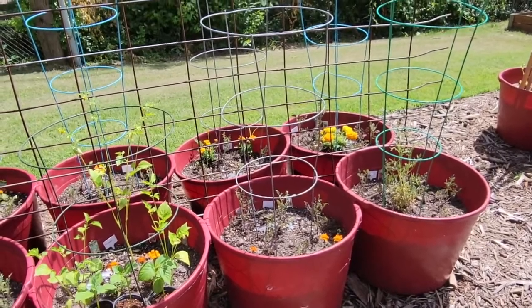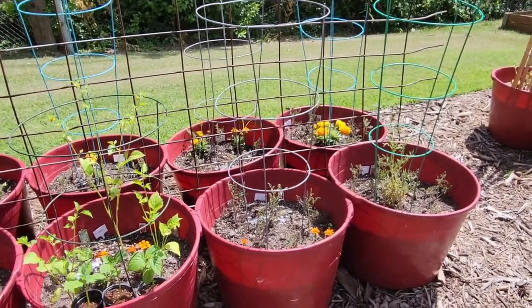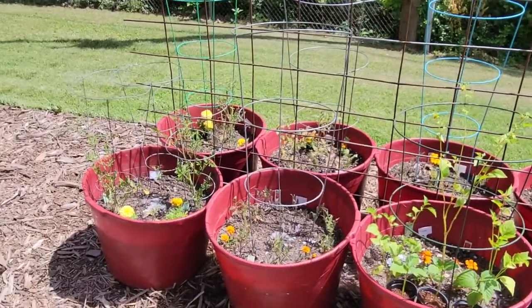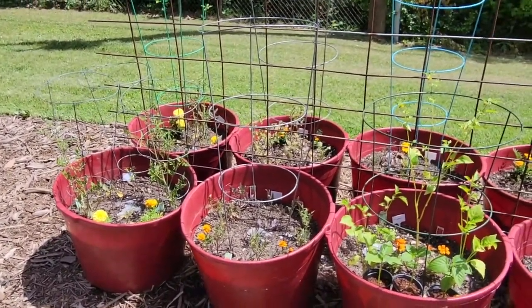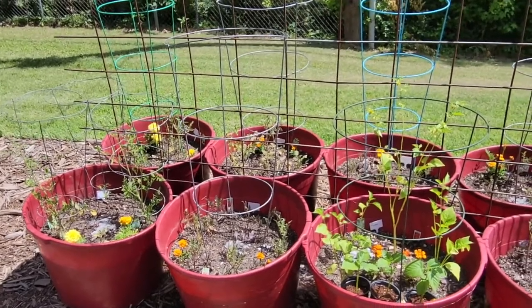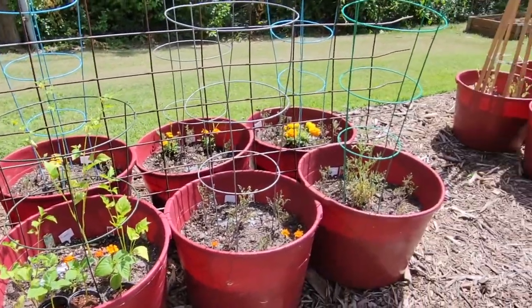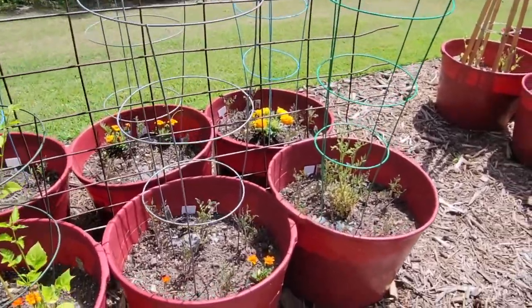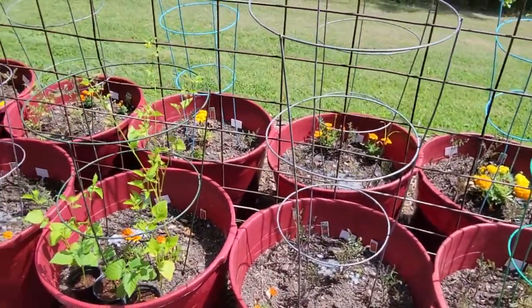There's determinate, which means they're kind of more of a bushy variety, and their height and fruit amount is kind of already determined. Then there's indeterminate, which vine indeterminately, like they just keep going, and they like to climb up a lot, and they can produce more fruit, but you do have to do a little bit more care with them because they need something to climb on.